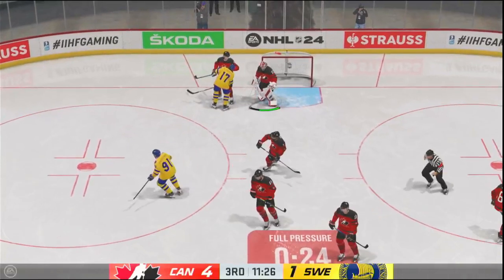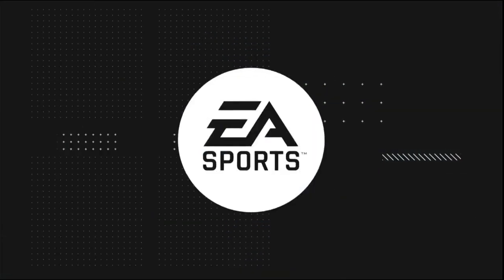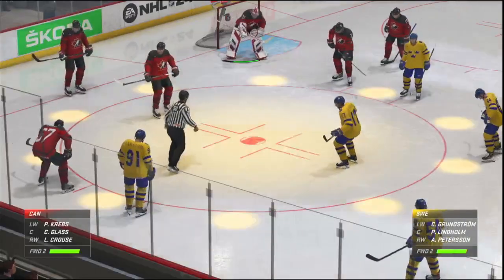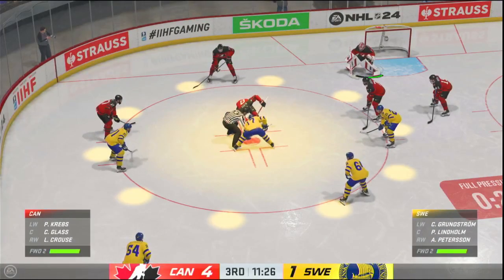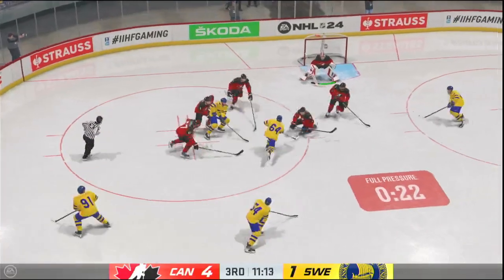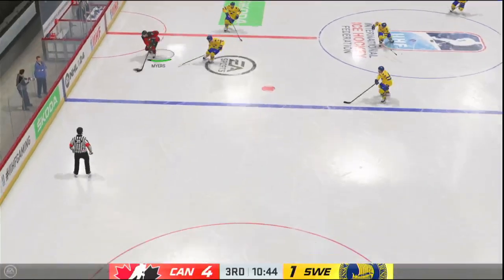Tremendous intensity here in the offensive end, and the home crowd is loving this. Centers are lined up, and we are ready to resume. Team Sweden's won the faceoff. That is why hockey players are warriors. What a block.